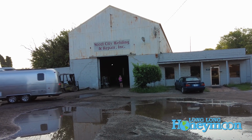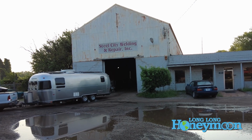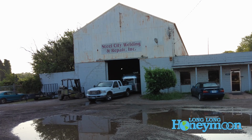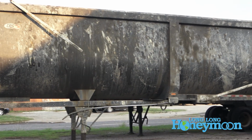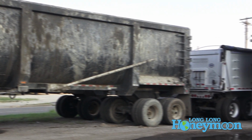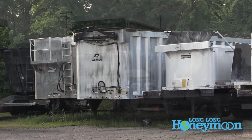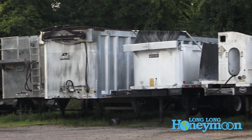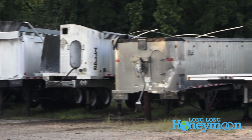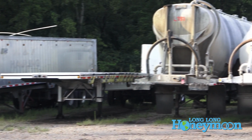So in the meantime, we found Steel City Welding, a company in our hometown of Birmingham that specializes in trailer repair. They repair these huge industrial trailers that haul super heavy loads of gravel or sand or other stone. Sometimes those trailers are involved in rollover accidents because they're carrying such heavy loads. So the guys at Steel City Welding can actually repair those trailers up to commercial grade standards.